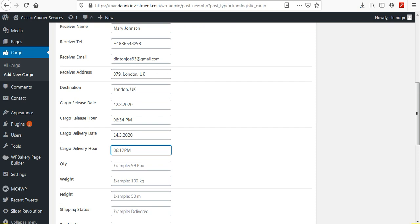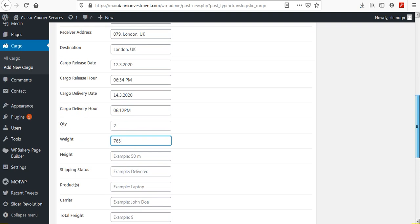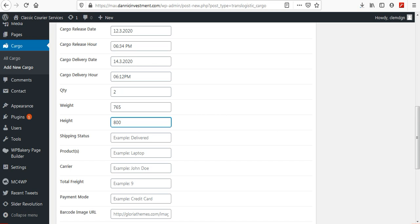So that's it. Then the next thing again is you are going to add in the quantity. Let's say the quantity of that product is 2. Then the width you can add in 765. Then the height I can add in something like 800. Then the shipping status we can say in transit.